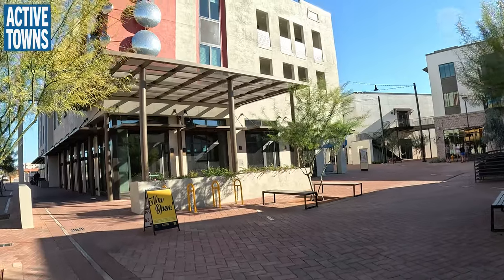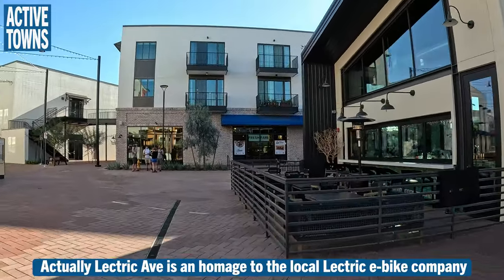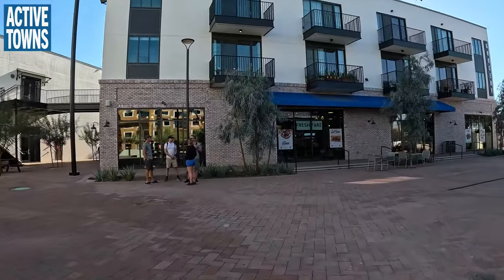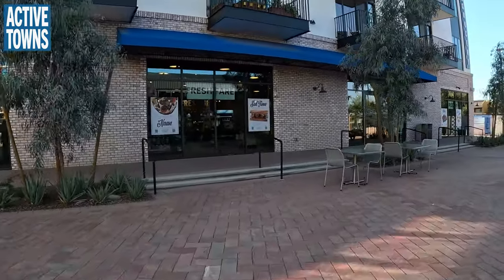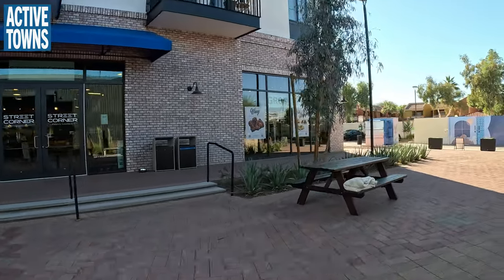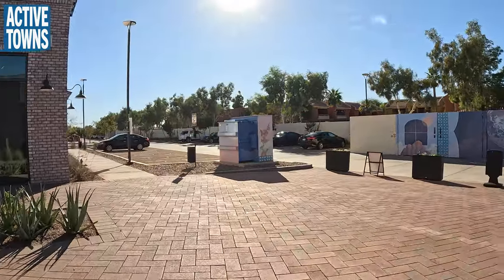And here we are, Electric Avenue, short for Electric, obviously. And Street Corner Urban Market. Very, very cool. We'll definitely be paying a visit to that.